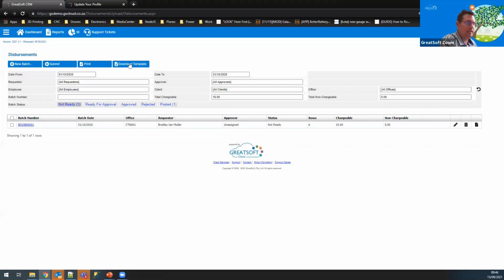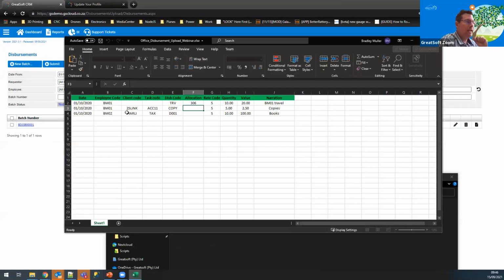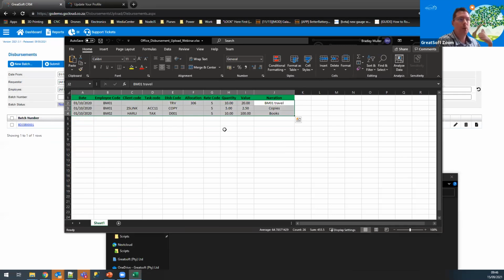You can download the template over here. Once you've downloaded the template, you are then presented with an Excel file. You can go in and then fill in your dates, your employees, your clients, quantities, all the information here. This is what's required. So this might be coming from a printing system.